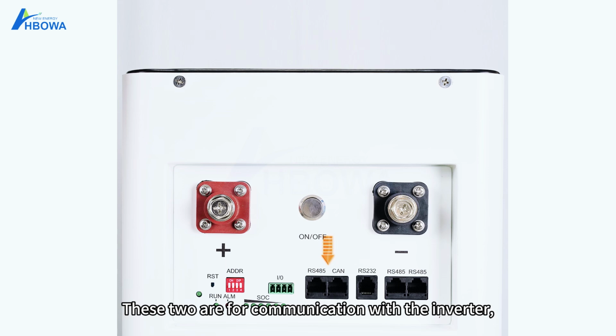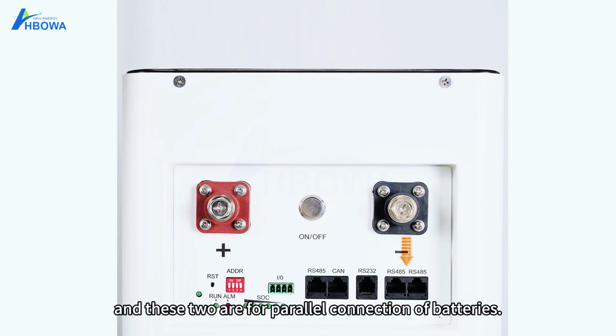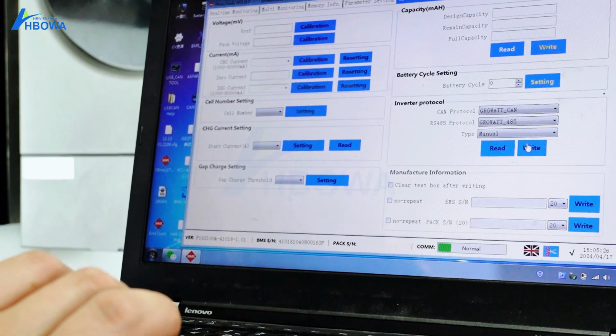These two are for communication with the inverter. This one is for communication with the computer, monitoring BMS data, and these two are for parallel connection of batteries. Supports multiple batteries in parallel. The maximum parallel quantity is 15 PCS.